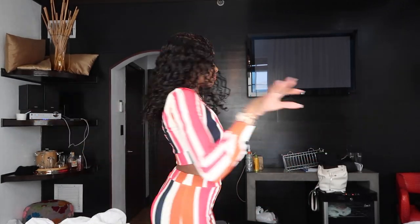But I just did my basic makeup that I always do. But I did put on lashes today. This top's a little lopsided, but it's not too bad. It's cute. Then I got my pants on, so it's a little 2-piece. I like it. And we're about to be headed out. We're gonna go take some pictures because we definitely need to do that.